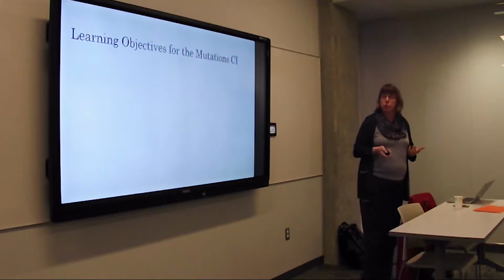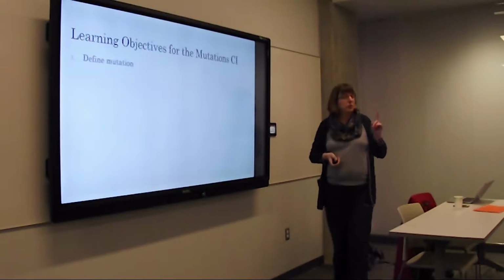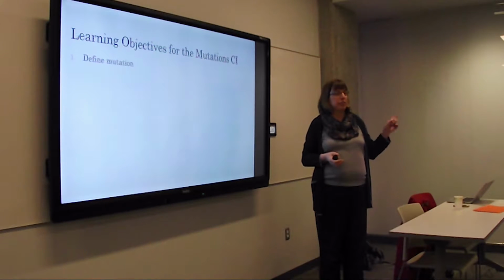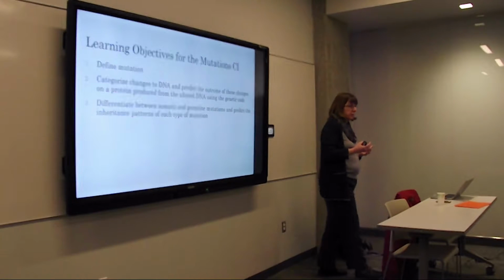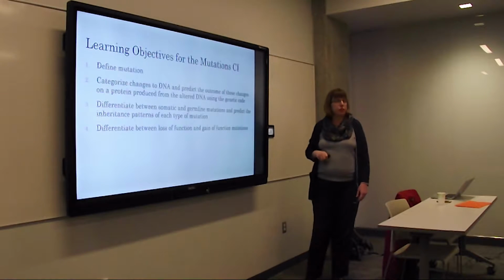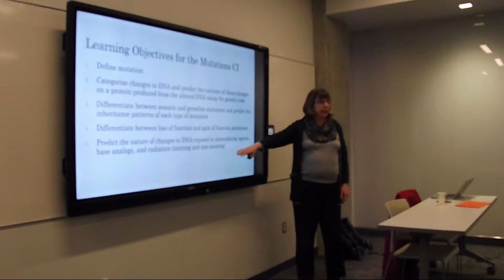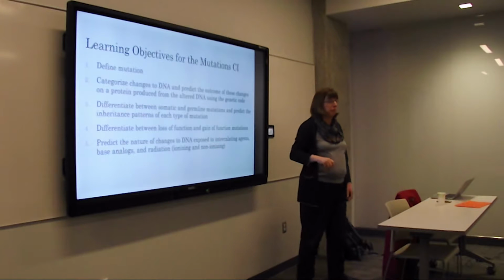So the learning objectives were as follows. The first thing, and this sounds really basic, but trust me when you see the data: what is a mutation? Can the students define what a mutation is? And then differentiate between somatic and germline mutations and predict the inheritance patterns. And then differentiate between loss of function and gain of function mutations. The last one here, predict the nature of changes of DNA exposed to intercalating agents, base analogs, and radiation.